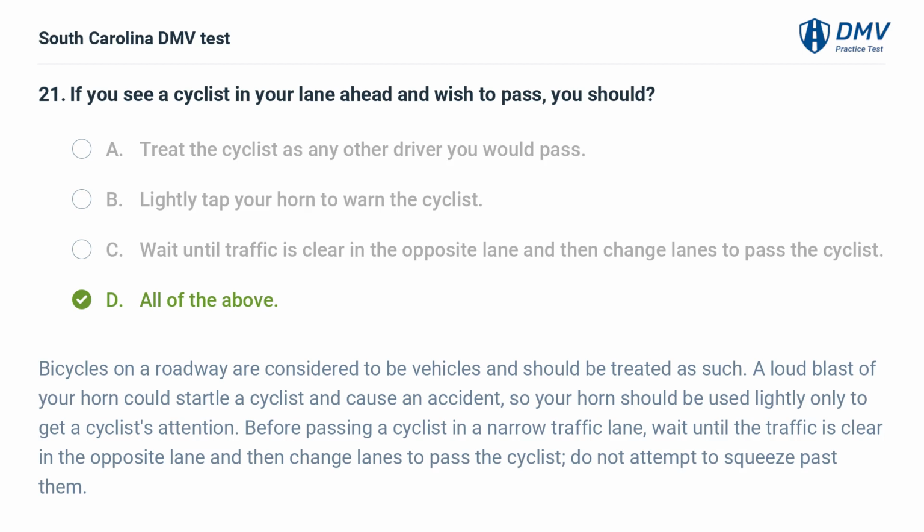D. All of the above. Bicycles on a roadway are considered to be vehicles and should be treated as such. A loud blast of your horn could startle a cyclist and cause an accident, so your horn should be used lightly only to get a cyclist's attention. Before passing a cyclist in a narrow traffic lane, wait until the traffic is clear in the opposite lane and then change lanes to pass the cyclist. Do not attempt to squeeze past them.